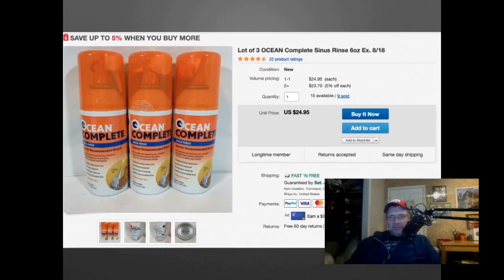So this summer, we got a bunch of these. They are Ocean Complete Sinus Rinse. There are 6 ounces per can, and they expired in 8/18. The reason these are expired is because they're a discontinued item. I believe they were carried by Costco at one time. And that's how our warehouse store got them. They get a lot of the discontinued or no longer sold or shelf pulls or whatever.